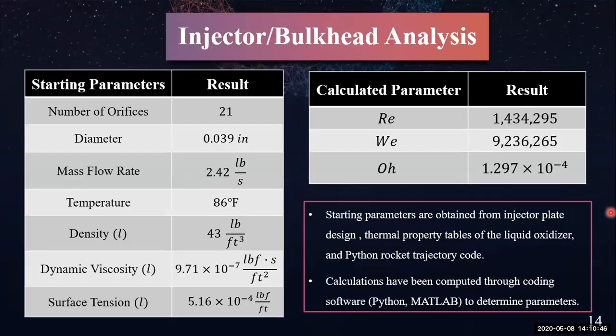Next slide. So in order to calculate our atomization analysis, we first need to obtain our starting parameters. The number of orifices and the diameter are taken from Charles's second injector plate design. The mass flow rate is taken from the Python rocket trajectory code provided by our advisor. And the density, dynamic viscosity, and surface tension are taken from thermal property tables for liquid N2O at 86 degrees Fahrenheit.